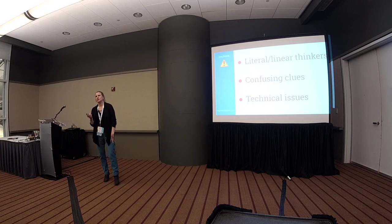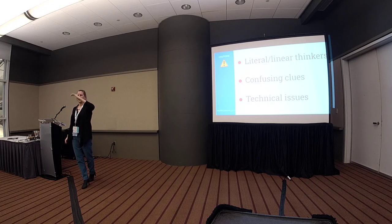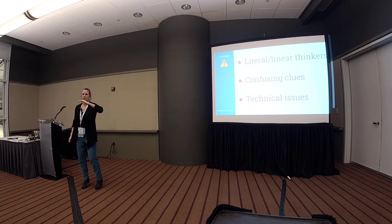So, lateral and linear thinkers. One of the issues that some of my students and some of my groups have is they do question 1, and they're going to stay on question 1 until they figure it out. And if that's just not the right kind of question for them, that's not the way their brain works, they're going to get frustrated and they're going to stay on question 1.